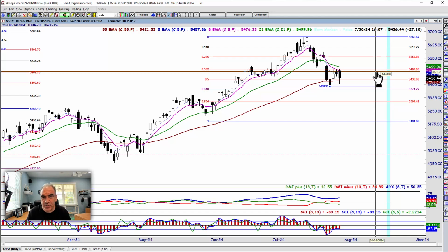Same pattern, same way we trade these. You'll just look at them and find the ones that fit your risk profile. And we'll look for the exact same things.